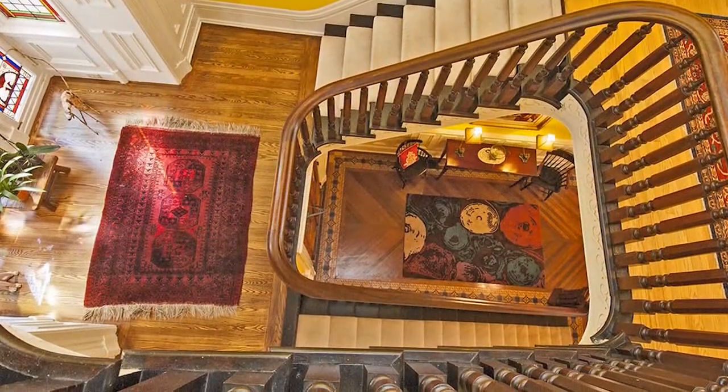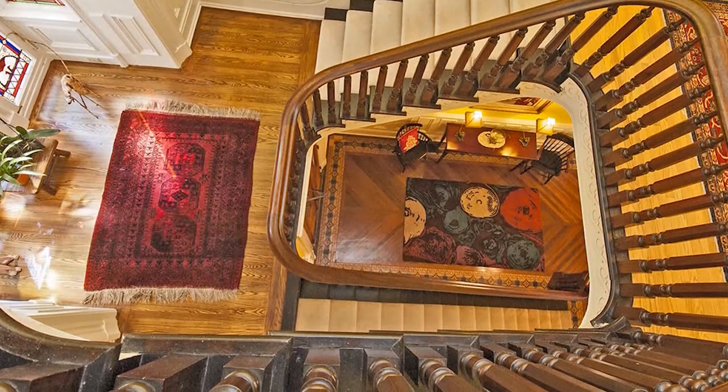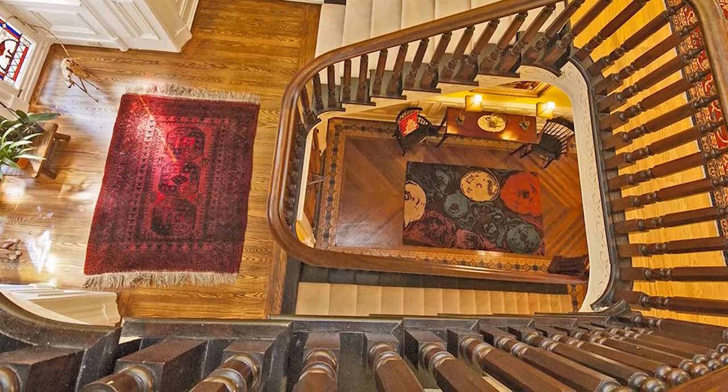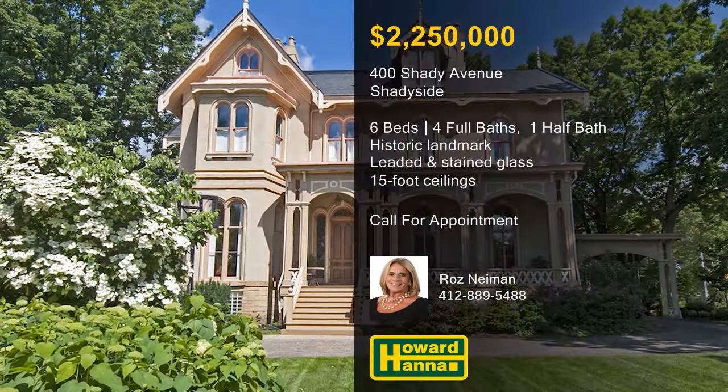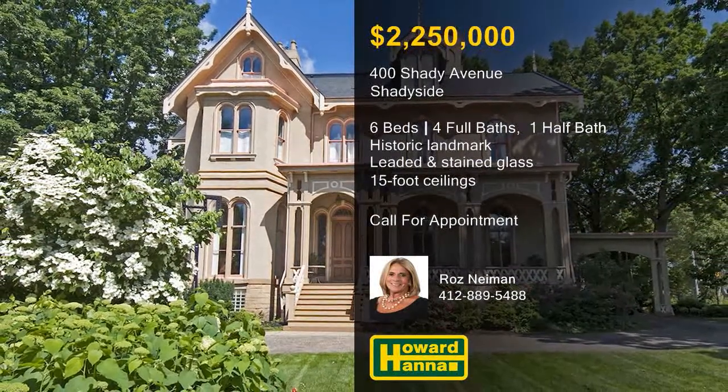A turned stair connects all 3 levels, and views of mature greenery are visible from every window. Discerning buyers will appreciate this unique gem. For more information, please contact Roz Neiman.